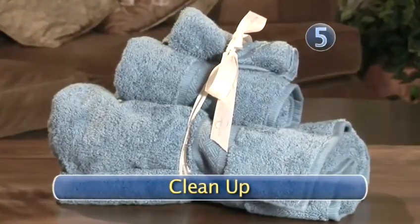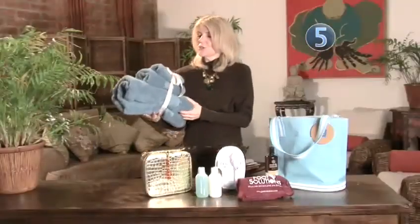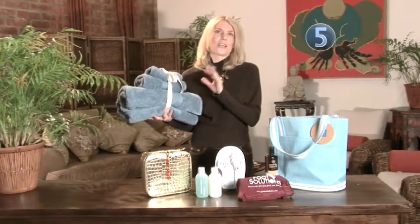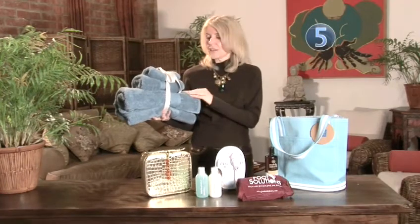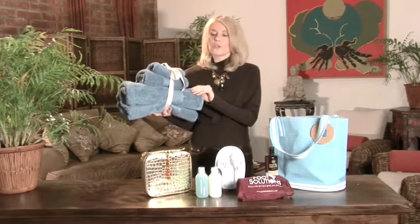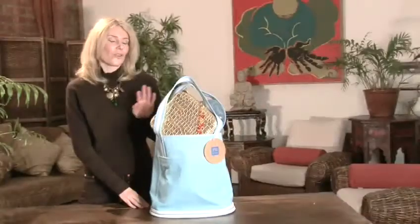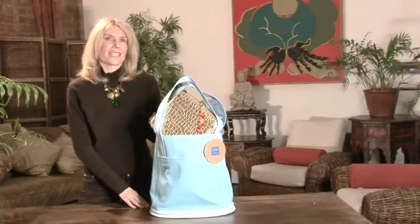Step five, clean up. A great way to top off the gift basket is by a new set of towels. Everyone loves having a new set of towels, and the Charisma line is super soft. Whether you're Teri Hatcher or Cameron Diaz, any girl would love to get a spa collection just like this. Done.